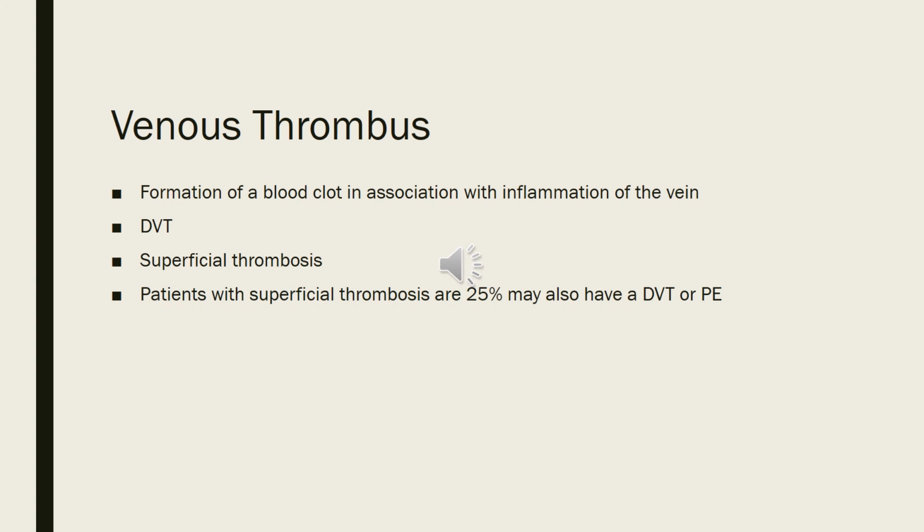So just remember, this is why a lot of times if they have like AFib, when we discussed atrial fibrillation, you want them to be on blood thinners so you do not develop a venous thrombus, because it can travel anywhere in your body. It can travel up into your brain and cause a stroke, and it can travel into your heart and cause a heart attack. So the idea is to find it, diagnose it, and try to treat it with blood thinners, so you're not having problems, and also addressing the inflammation of the vein.